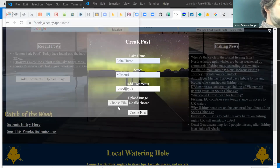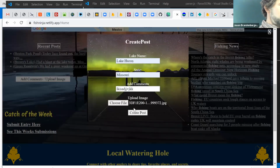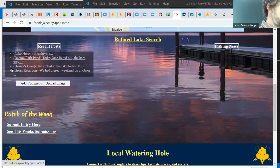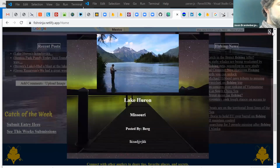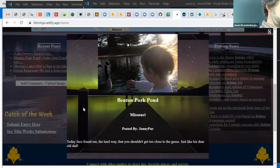You do, at this point, have to include an image and create the post. And once the page refreshes, that will add the post to the list. And obviously we can view previous posts.